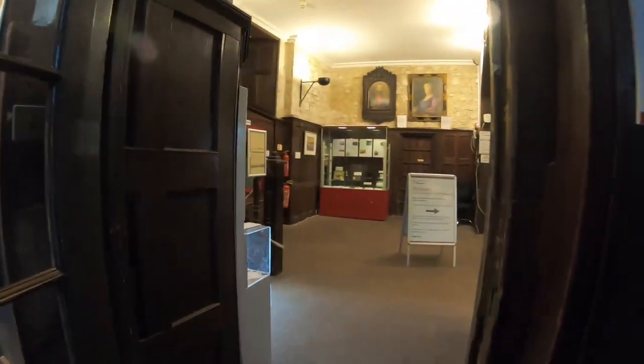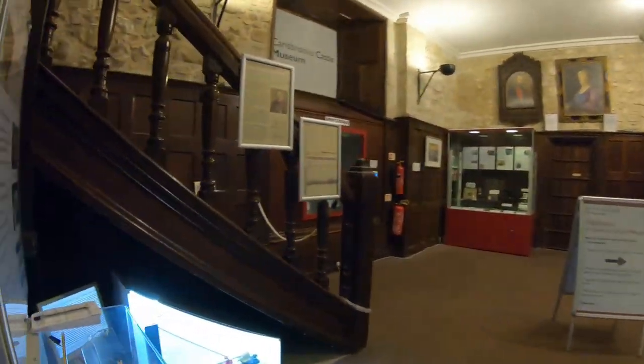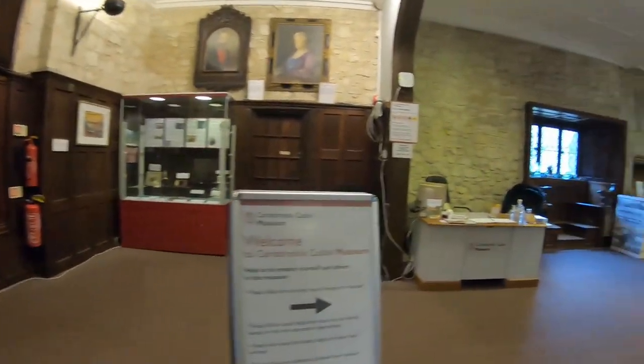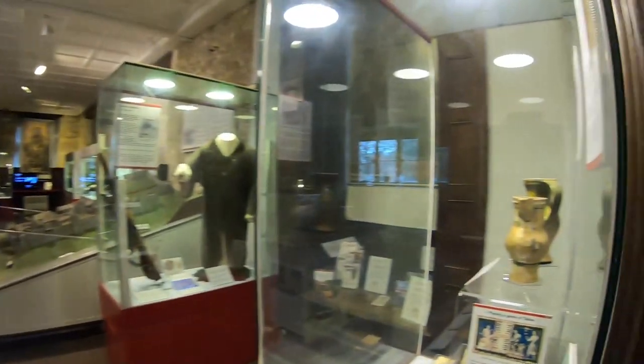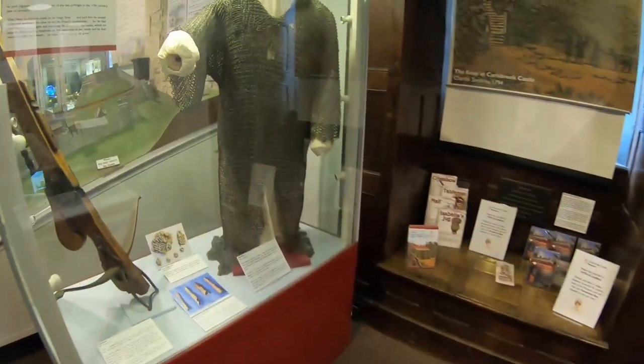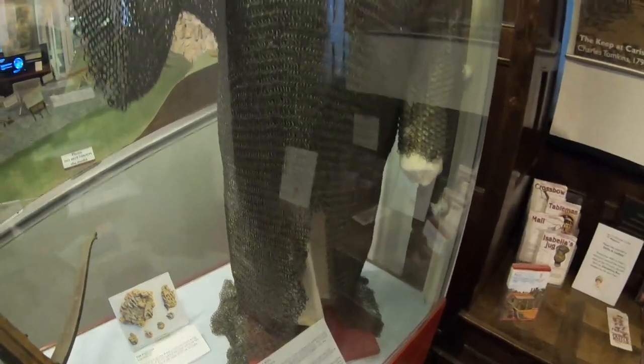Other items on show include a painting of Carisbrooke by J.M.W. Turner, a medieval jug, and Charles I's sword and nightcap. These are just a few of over 27,000 objects, only some of which are on regular display.